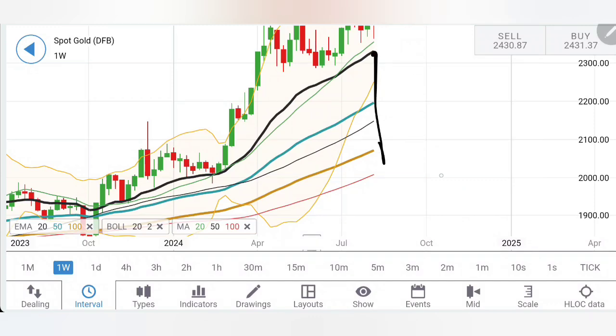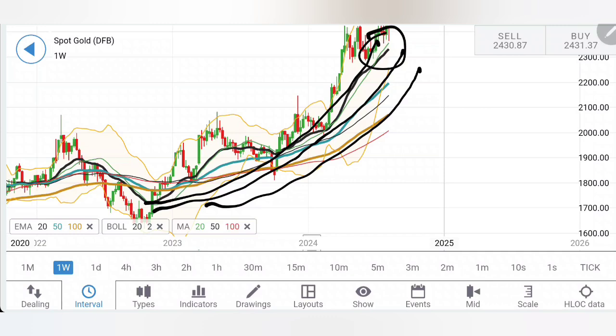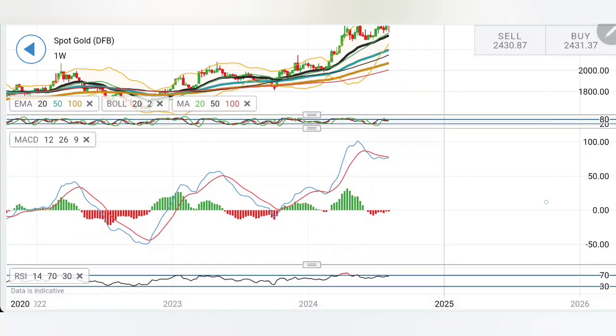Moving averages are trading with divergence and are staying bullish, looking upwards. See, this is an exponential rise here. You can see this, and it is still looking upwards. So it requires a much stronger move on the downside for the moving averages to turn bearish. Stochastic has dropped from slightly overbought levels, but look at MACD.